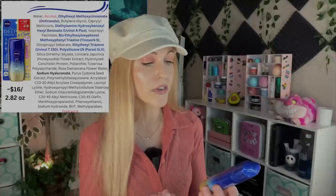Next up, I did buy another semi-popular product, although this seems to have been reformulated. This is the Nivea UV Deep Protect and Care Gel, SPF 50+, PA4+.